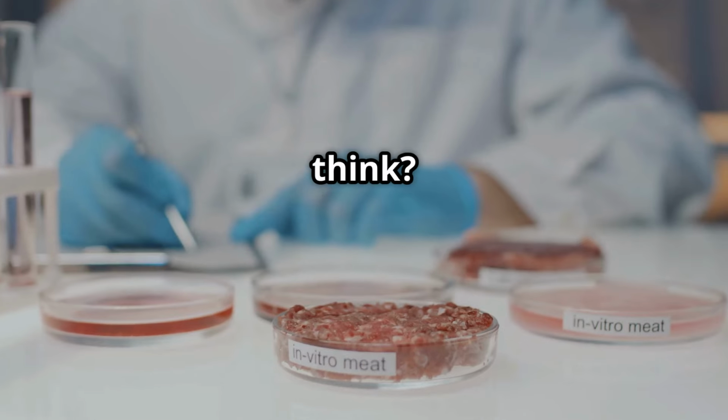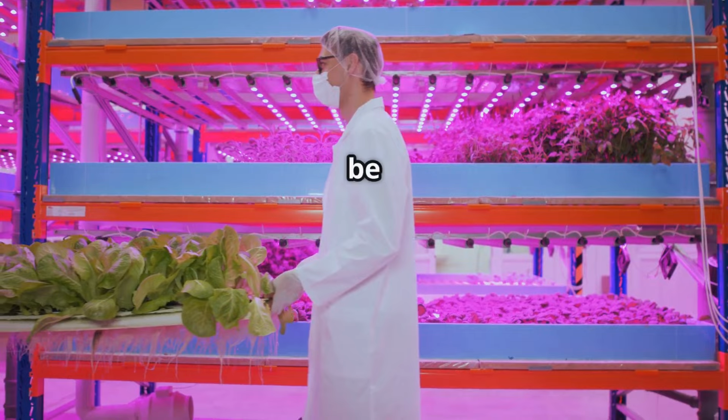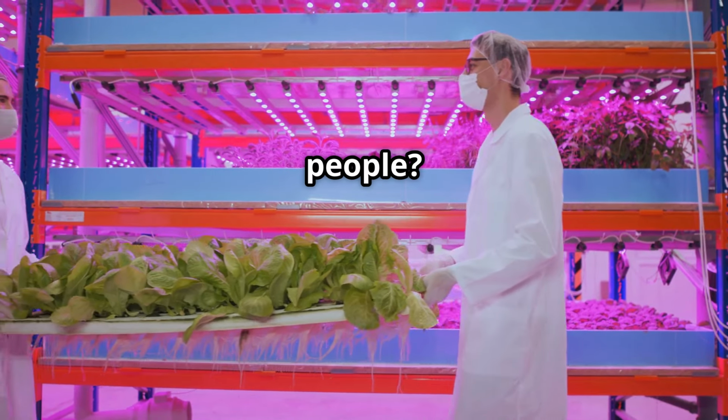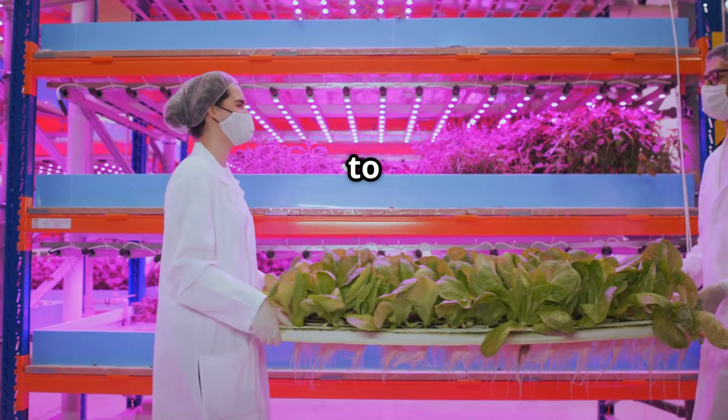So, what do you think? Could lab meat be the solution to feeding 10 billion people? The potential is there, but it will take time, effort, and innovation to get there.